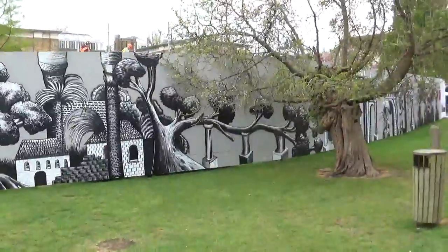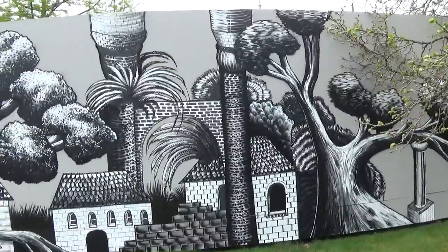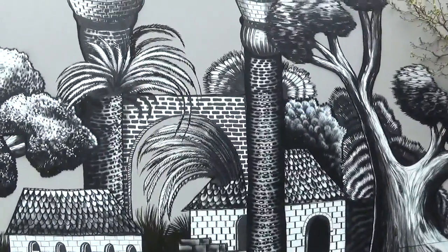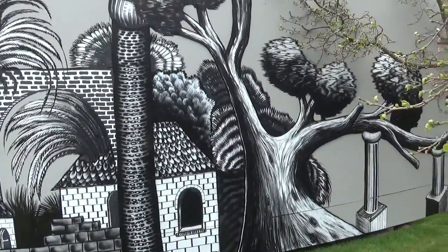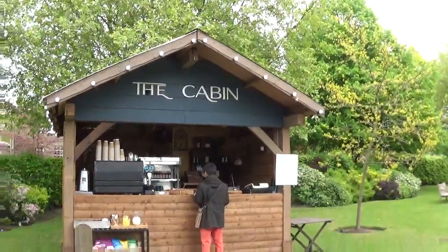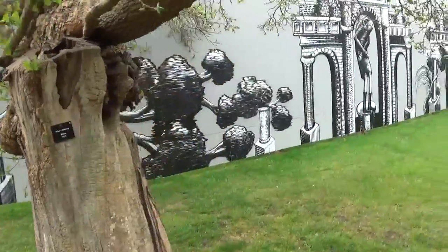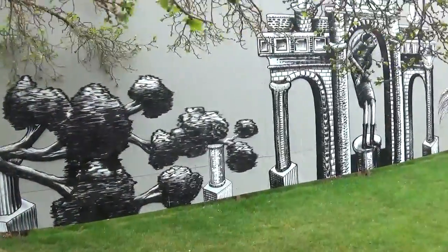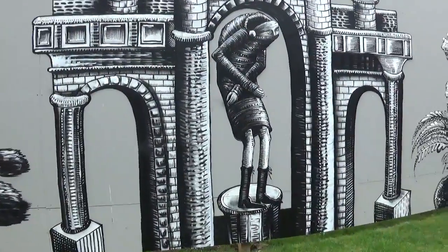Look at that there. That looks really cool, actually. I like that. That's nice. Look at that. Oh, really cool. Just black and white and grey. Interesting use of tone there. Nice tree here. Oh, and you've got a little tea cabin as well. That's cute, isn't it? I like that. Little tea cabin. Yeah. This is looking good. I like this. Interesting.